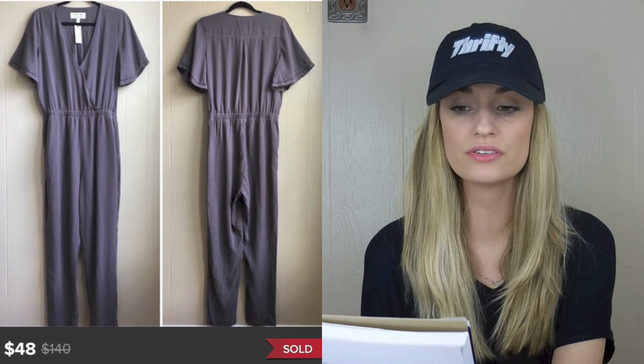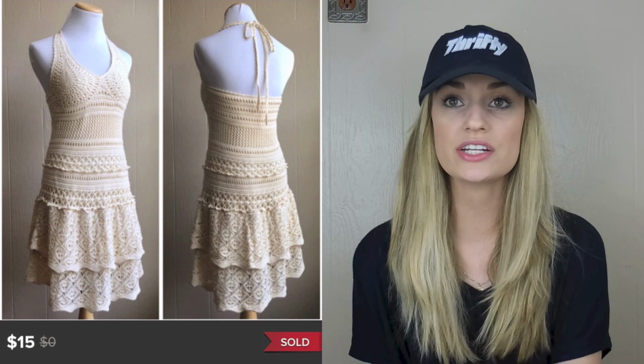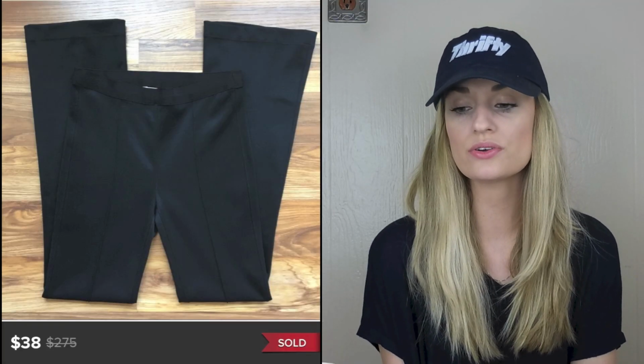Okay, we have another bundle, 3 items. The first item is a New with Tags cloth and stone jumpsuit. This was from Anthropologie. I think the retail on that was like $140. It was a lot. And then the second item is a crochet knit halter dress by Moda International. I definitely don't pick this brand up very often. I think I've maybe only picked it up once before, but it used to be associated with Victoria's Secret, and I think this dress was from when it was associated with Victoria's Secret. And the third item in the bundle was a pair of helmet laying cropped flare leggings. So this bundle sold for the price of $65 and my earnings were $52.